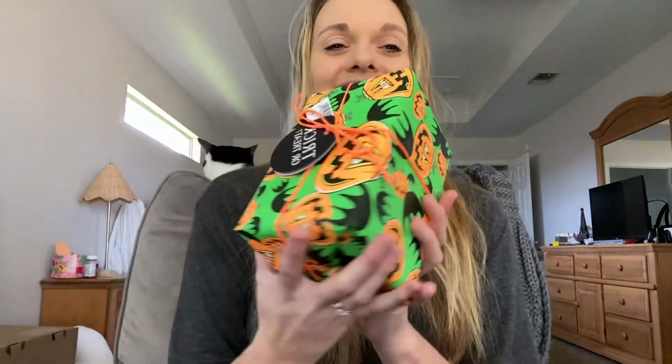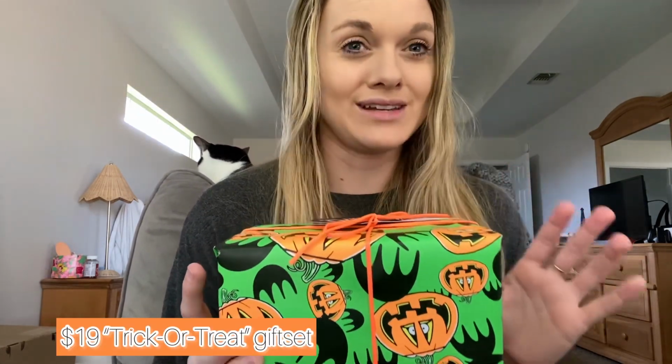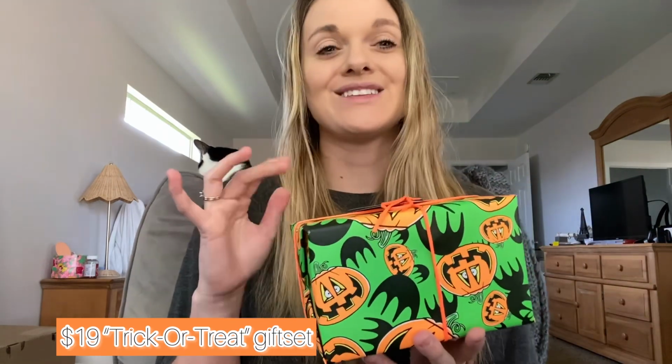Next is the cutest little gift set. It is a trick-or-treat gift set. I went with this because A, it was only $19, but B, it had 2 of the products in it that I was planning to purchase. And whenever I'd done the math, it kind of balanced out the same. So I was like, I might as well just get a gift set so I could open this on camera.